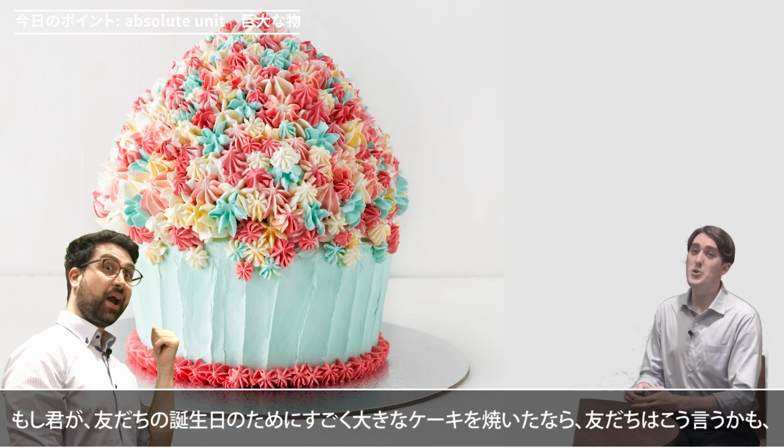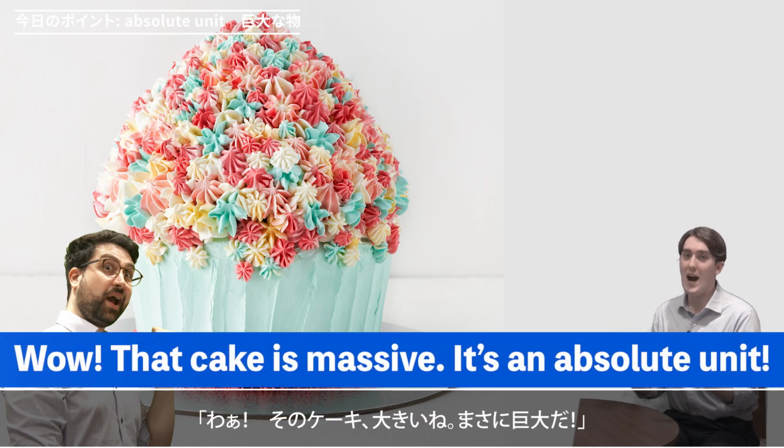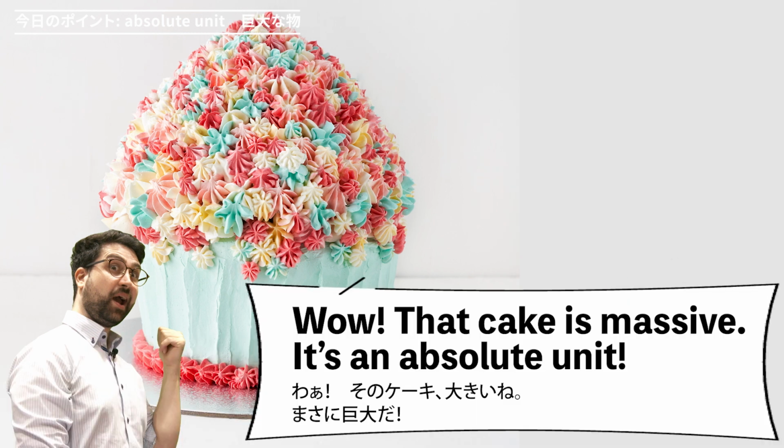If you bake an absolutely massive cake for your friend's birthday, they might say, "Wow, that cake is massive. It's an absolute unit."